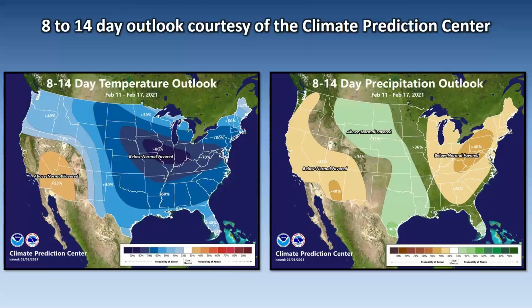All right. And I kind of mentioned this earlier, but the 8 to 14 day outlook from the Climate Prediction Center does show that Arctic air mass moving east as we head into late next week and over next weekend.